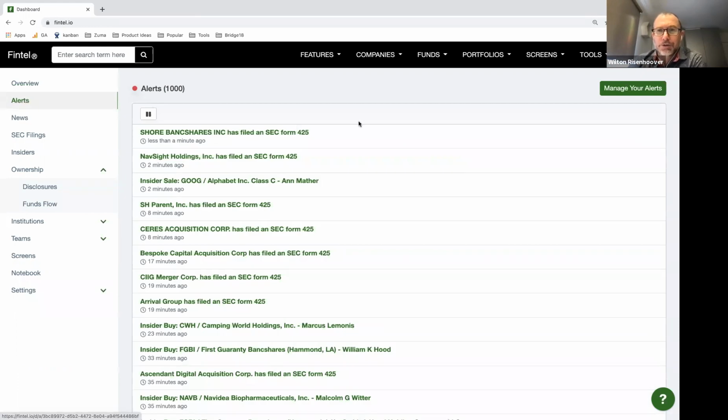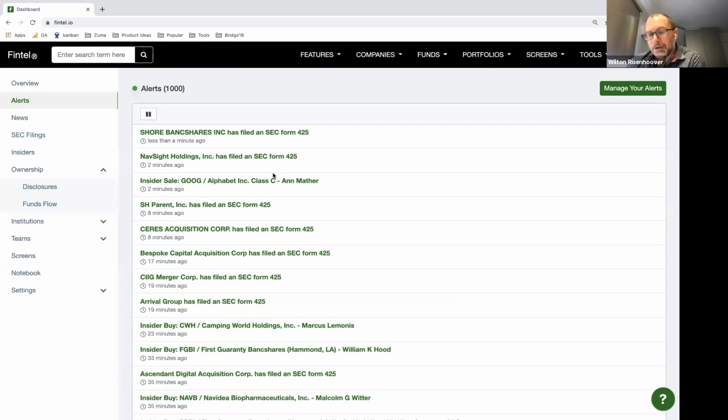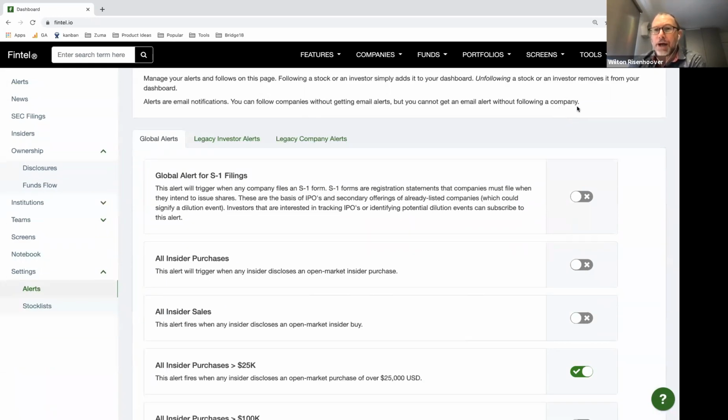And we get alerts here on this page. Okay. And you can also get email alerts. Okay. So if you want to go manage your alerts, you can either go to this page here and click on manage your alerts, or you can go into settings and you can click on alerts here. And so let me tell you what these do. A lot of people have asked about getting alerts for any kind of company, like in the universe or in the investable universe. And so that's what we have these global alerts for.